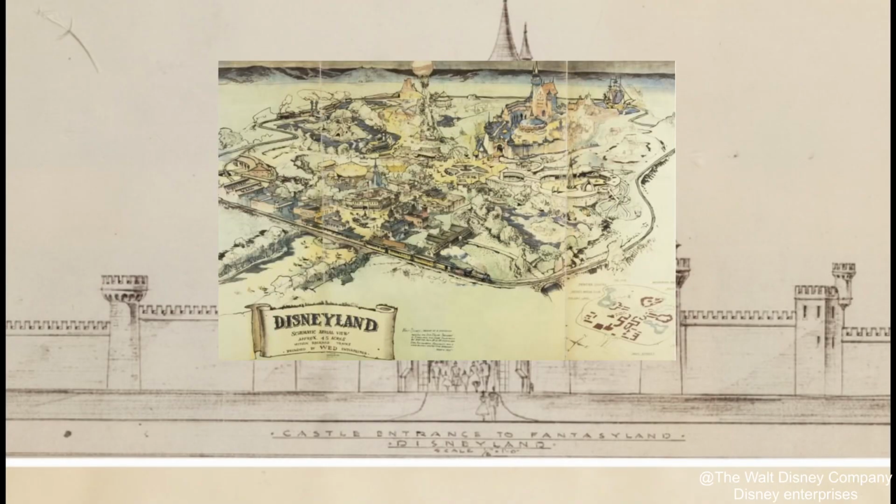Let's travel back to the 1940s and experience the history and beginnings of Disneyland, starting with the center of attention herself, Sleeping Beauty Castle.